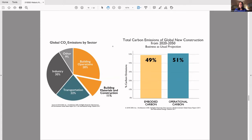And given that we are on a very tight timeline to make really dramatic reductions in carbon emissions, we don't have endless amounts of time in order for the carbon we invest upfront in these projects to pay back. And in fact, if we continue to practice the business as usual in new construction, we'll see that by 2050, the total carbon emissions from new construction will be roughly equal between the operating emissions and the embodied emissions.